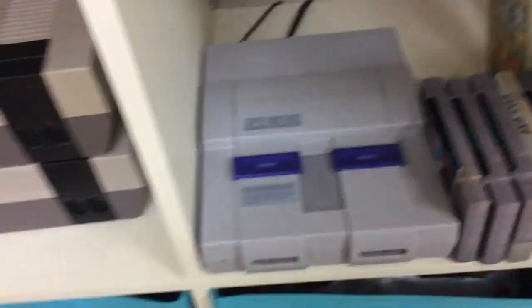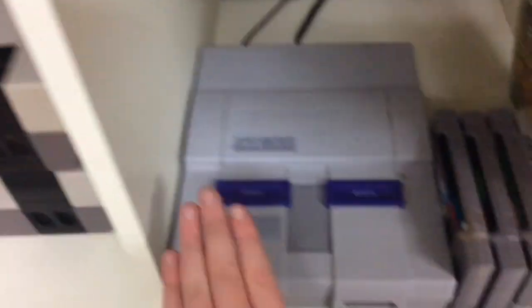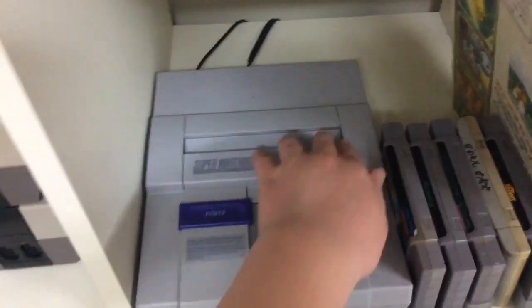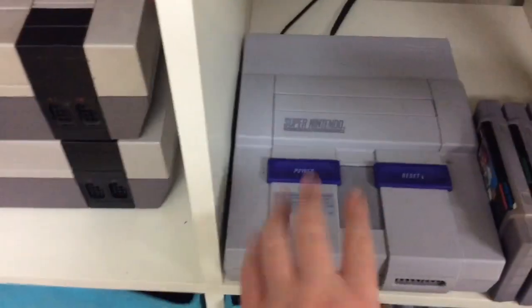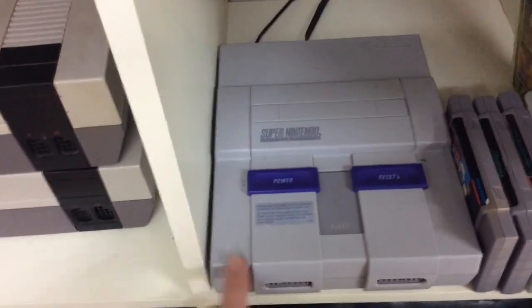It's one of those rare cases where it does not turn yellow. It has not turned yellow. And I'm happy that it hasn't turned yellow because those things look awfully disgusting. I'm glad that it keeps its original case. And it's not yellow or gross yellow.